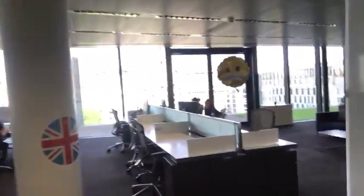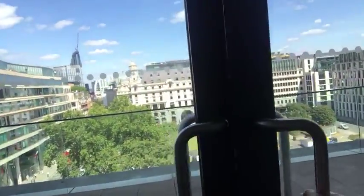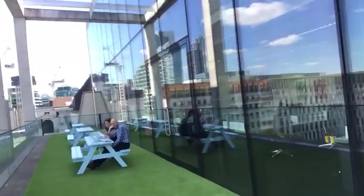And now, as you can see already in the back, there's actually the best part of our offices, which is an amazing new terrace. Let's have a look. Yeah, and there's even sun here in London, as you can see. So this is our impressive new space here.